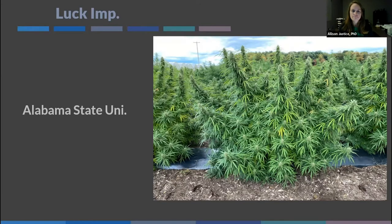with Luck being one of those where it does cash in at a very low terpene content, and the damage we saw was extremely low. Whereas on the other hand, varieties like Cat Daddy, which have high terpenes, we notice really, really terrible caterpillar damage.